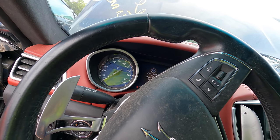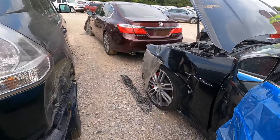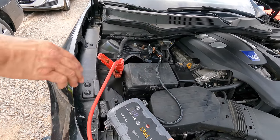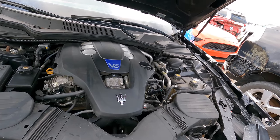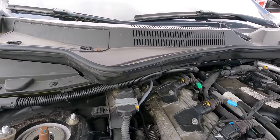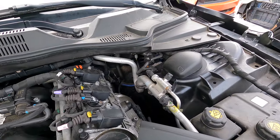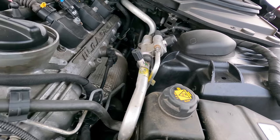Stop it, Randy. I'm smelling gas hard. Okay. All right. Oh, wow. Smell it? I hear it dumping. You hear that? The fuel rail's not even connected. Yeah, I smell gas. Just gas is dumping somewhere. You could hear it gurgling. Here's the fuel rail. Man, that's a massive fuel rail. Wow. So the fuel rail is disconnected somewhere. Don't know where.